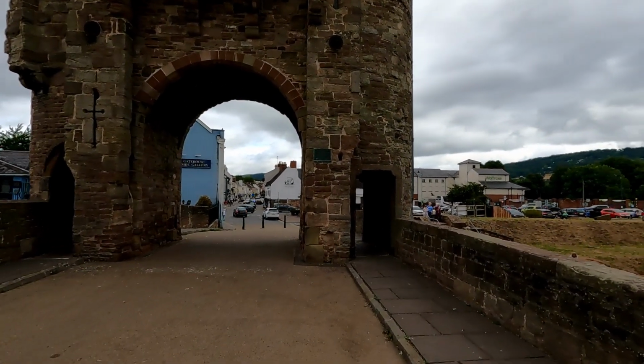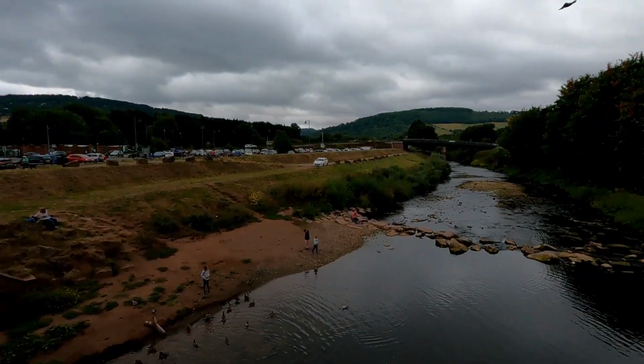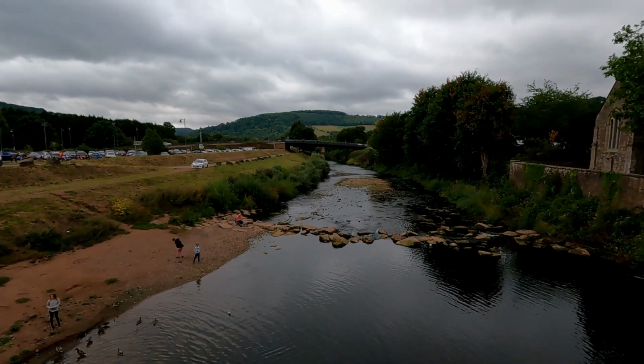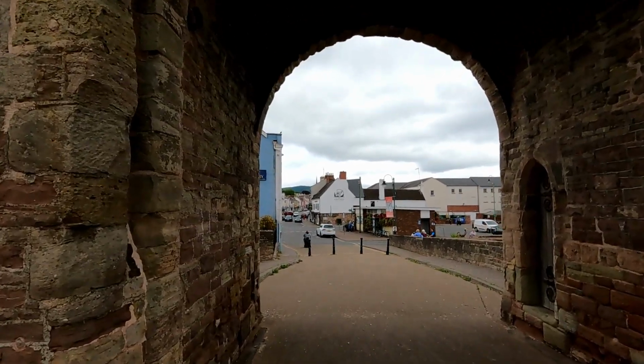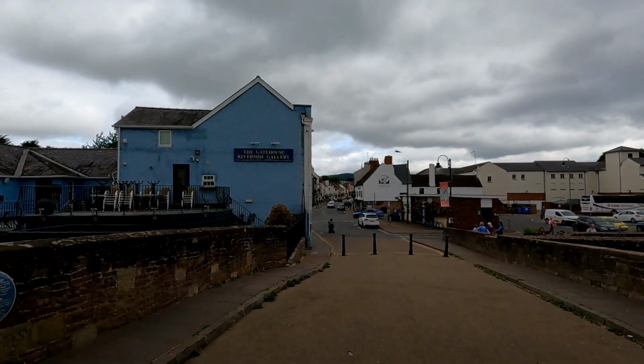We enter the town of Monmouth by crossing the River Monnow on the Monnow Bridge, the last surviving medieval fortified bridge in Britain, with a gatehouse on the bridge. The bridge originally had a portcullis and a battlement parapet.